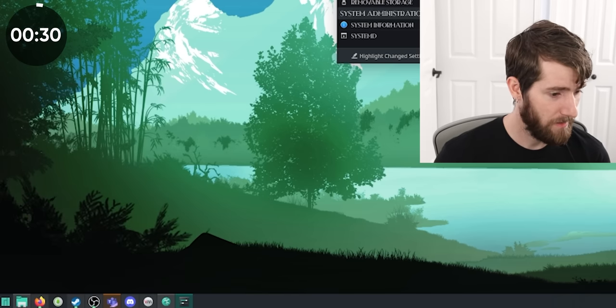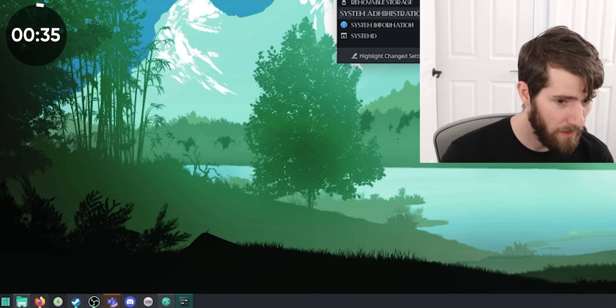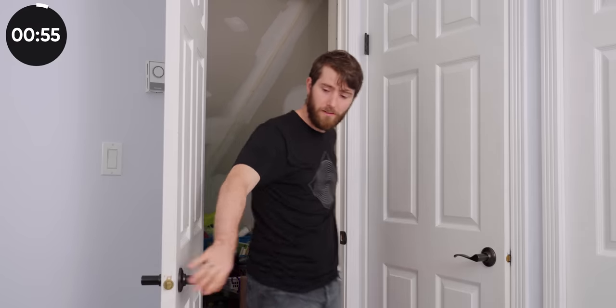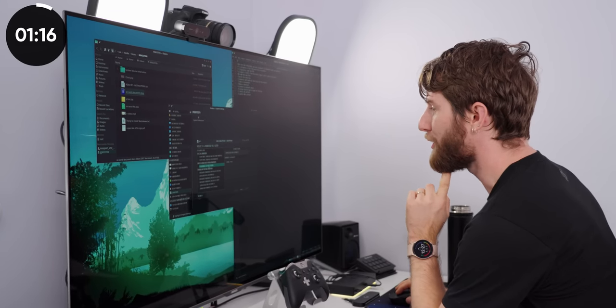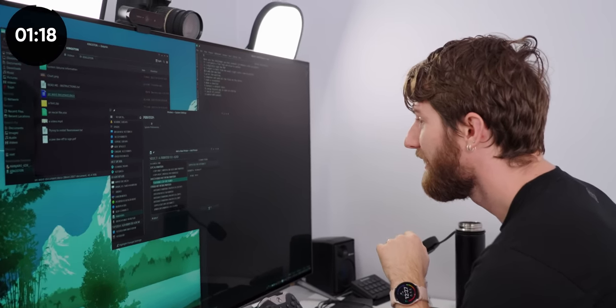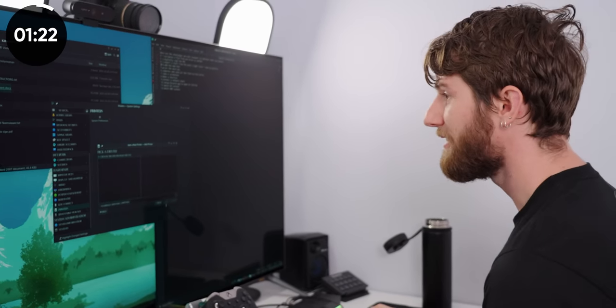Printers. Okay, hold on. Whoa, what was that? Printer HP Device Manager. What is this? Do I even have an HP printer? It's a Samsung. That's gonna be... Whoa! Are you kidding me? There it is. Samsung CLP310 series. Okay.